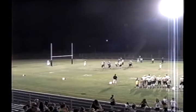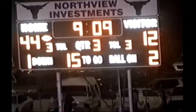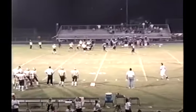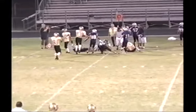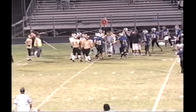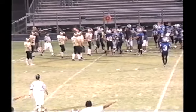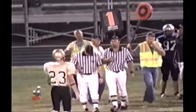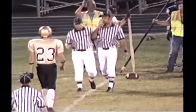There's a kick. And there's a kick. Short kick. Oh my goodness. Let's see what happened here. Ball tipped around there. And I guess the Horns are going to retain.